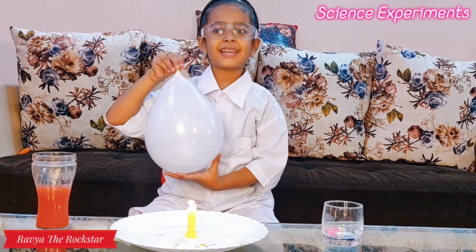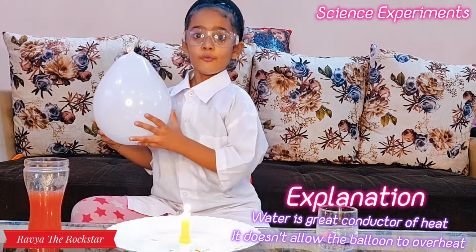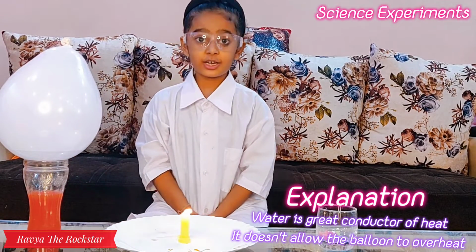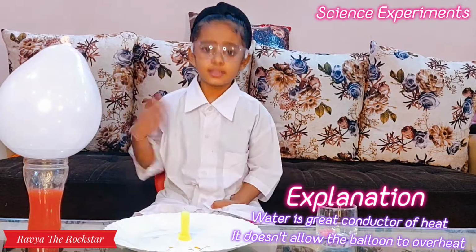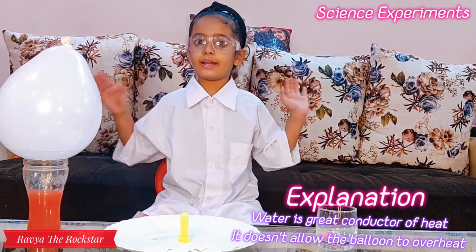Friends, this is magic? No, this is science. Let me tell you. Friends, did you see? It didn't pop because water is a great conductor of heat. It doesn't allow the balloon to overheat. That's why it didn't pop.